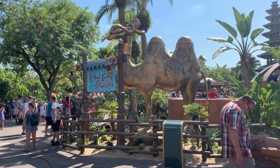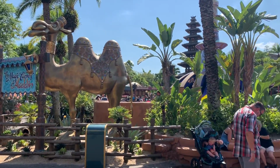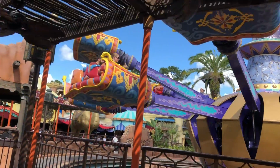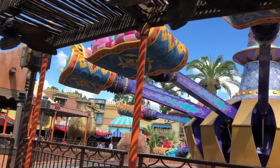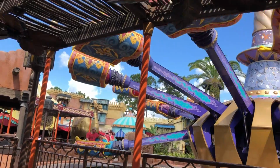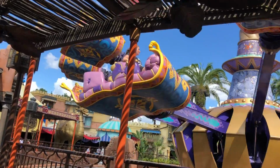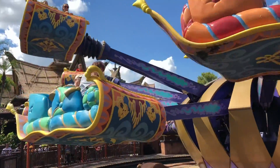Right in the center here of Adventureland is the Magic Carpets of Aladdin. It's essentially Dumbo with carpets. So I wouldn't tell you to wait a super long time unless you've got a kid who's obsessed with Aladdin, or maybe if Dumbo's line is really long. But honestly, the line here is usually longer than Dumbo because there's two Dumbos now.